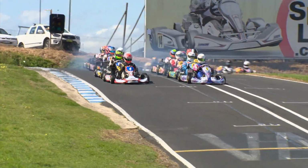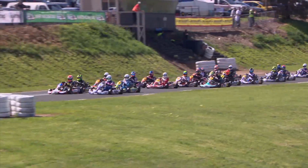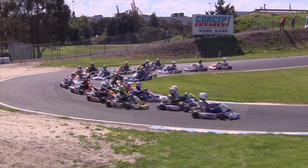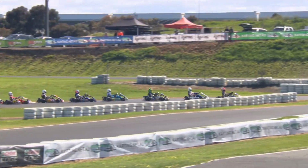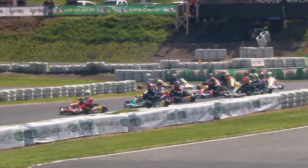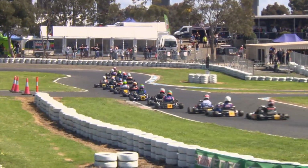Richardson would put him under pressure as the field came down to the start, but the number 4 from the outside would sweep across the front and look down into turn 1. It was a good fight though. Richardson just got past, and in the early laps it was competitive stuff, good hard side-by-side racing. Just absolutely frantic stuff out there among this lot. This TaG Light category has just been awesome since the very beginning of the season.